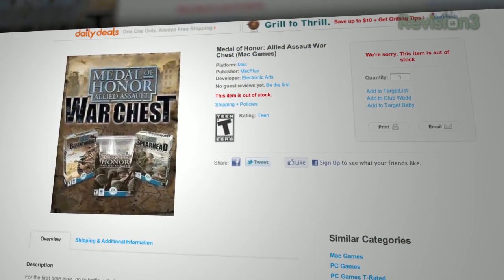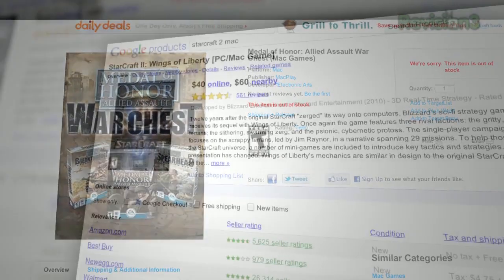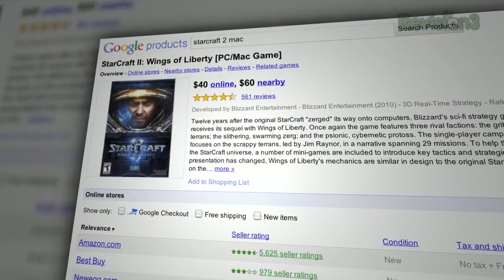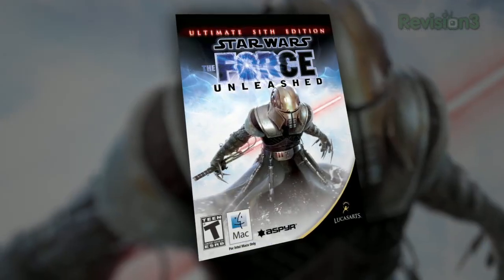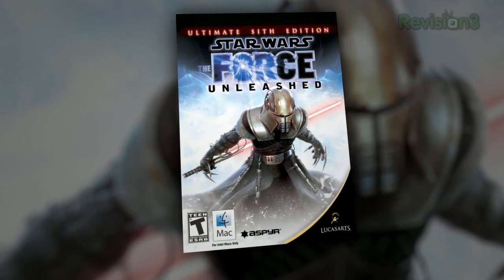As for space, it really depends on what you mean by space. There are plenty of space-themed strategy games out there that we like. StarCraft 2 is a real-time strategy game. Star Wars The Force Unleashed is your basic third-person action game. They might not be what you're after, but you can check them out. Finally, if you really want to have the latest and greatest computer games, you really do need to run Windows via Boot Camp and just deal with it, my friend.